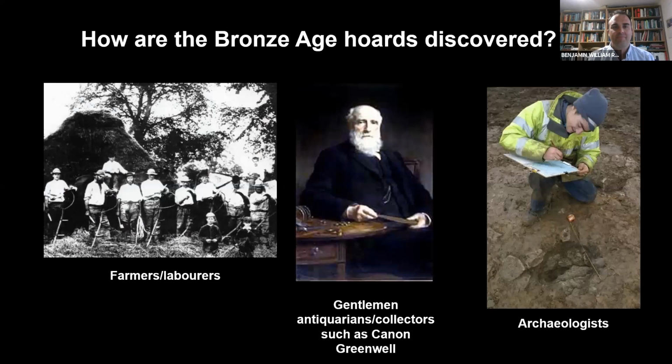Now, how are Bronze Age hoards discovered? As I mentioned, traditionally you've had a lot of finds coming in the 18th and 19th century made by farmers and labourers. Peat cutting is a classic one. We'll get back to this point about Bronze Age hoards frequently being found in peat deposits, former wetland deposits, etc. And they were then purchased by gentlemen antiquarians and collectors.